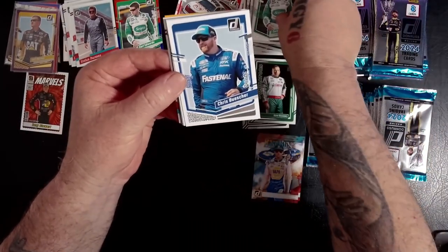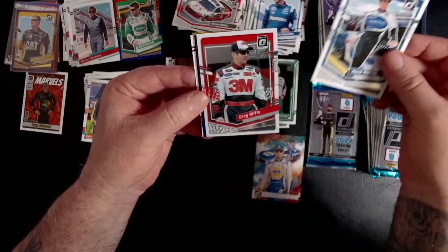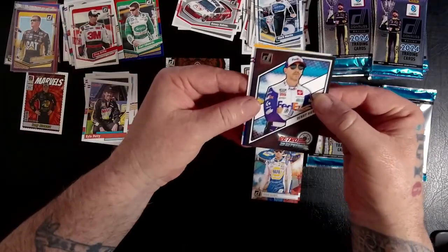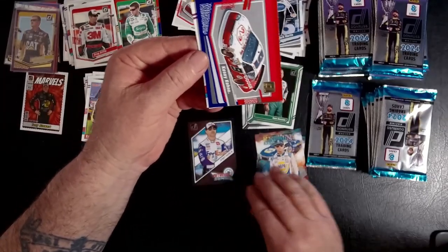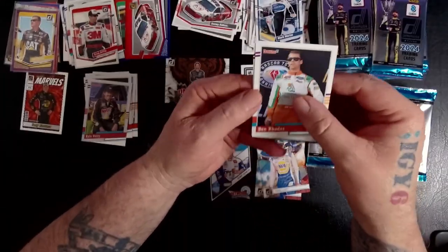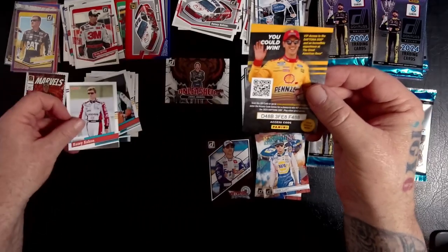Carl Edwards. Mark Martin. Greg Biffle on the optic card. Retro, Denny Hamlin. Casey Kane on the red and blue. Yeah, okay. So it's not a hot box, it's a normal box. Ben Rhodes, Donruss 91, and Casey Kane.